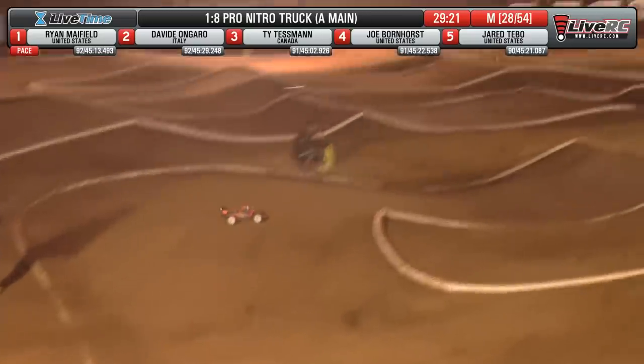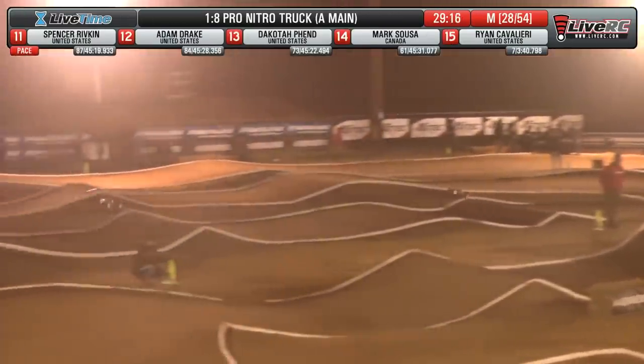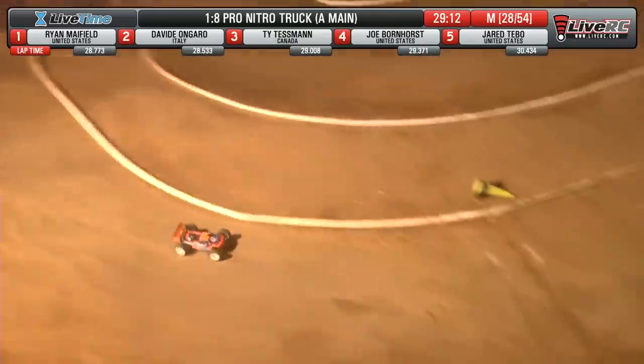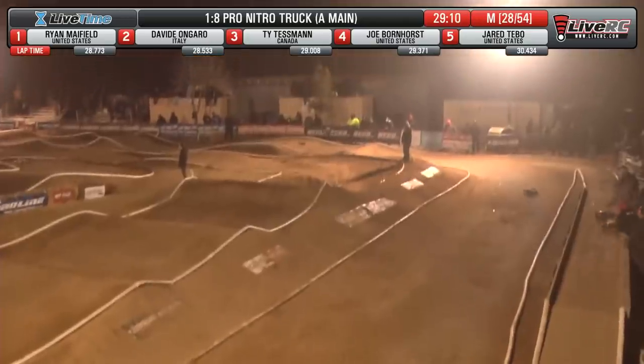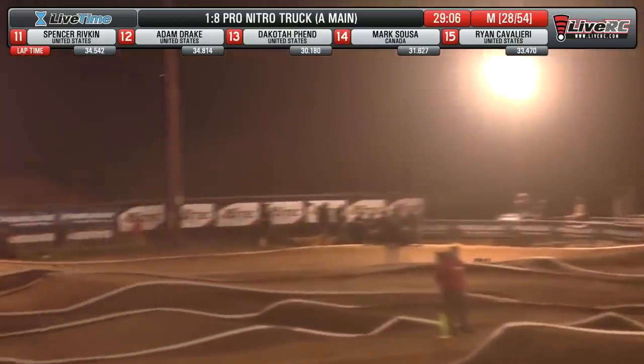Ongaro sticking to that double single line. It's working for him. Be curious to see if he tries to do the same line tomorrow in buggy. That's a good question. I feel like that hole, if it's still there tomorrow, is going to really swallow up a buggy. It's definitely possible.